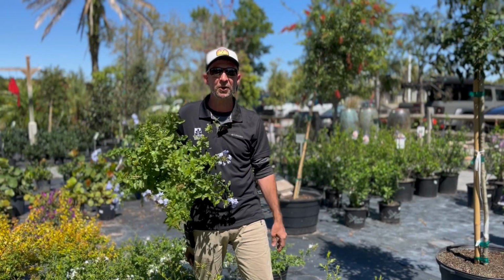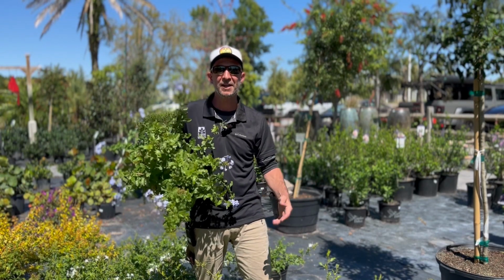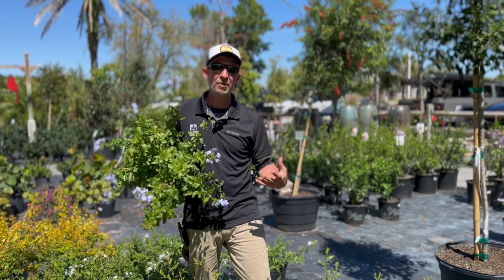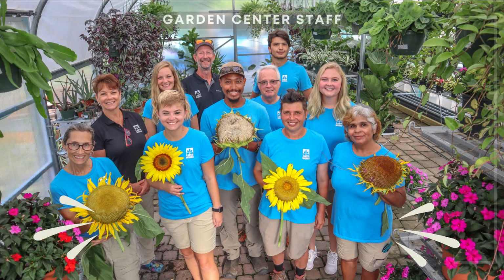So come on into Earthworks. We keep Plumbago in stock all the time. They're a very reliable, heat-loving, once established, drought-tolerant flowering plant for any garden.